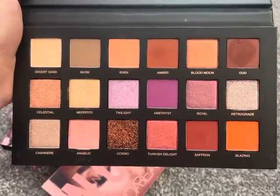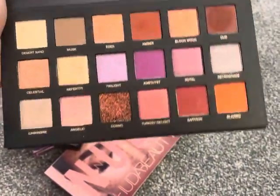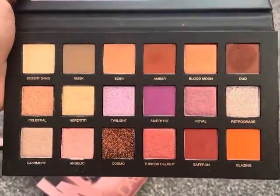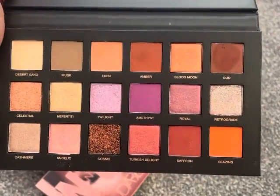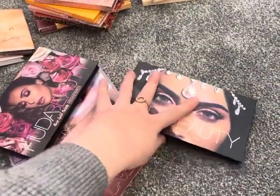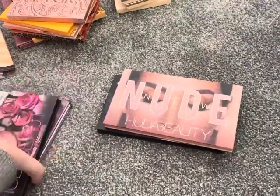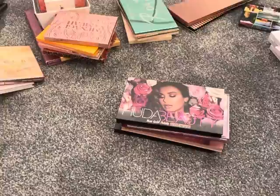The shades and the shimmers were not as pigmented as the other palettes that she's done, and it just did disappoint me. As you can see, I've only really swatched it because I haven't even really used it. I don't really like the color story either. I think it's a little bit random and a little bit dull. But anyway, I just absolutely love Huda Beauty eyeshadow palettes, and I had to keep it to have with the collection. But I think eventually I probably will end up passing that one along, because there's no point in just keeping it for the sake of keeping it.